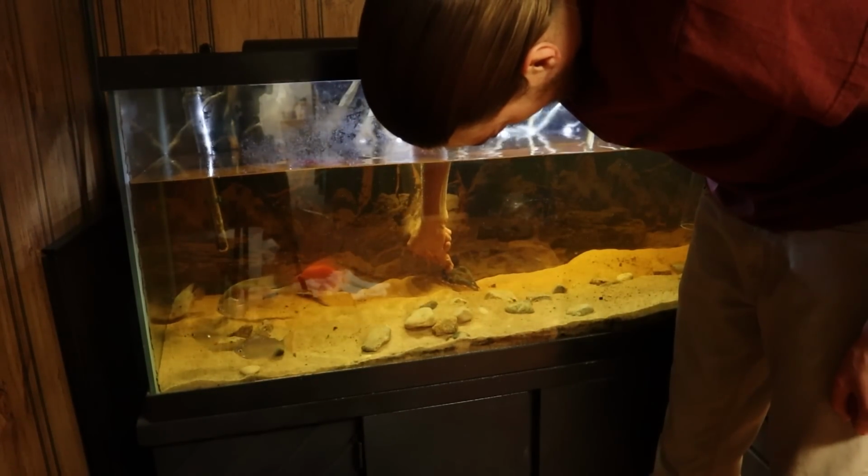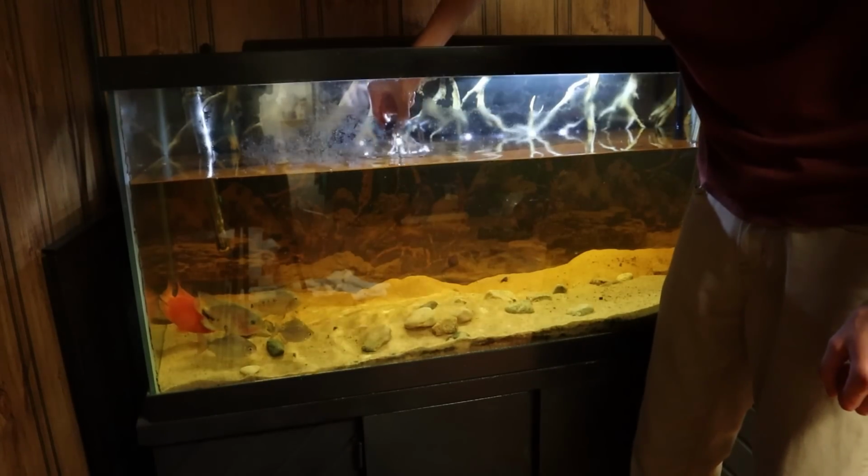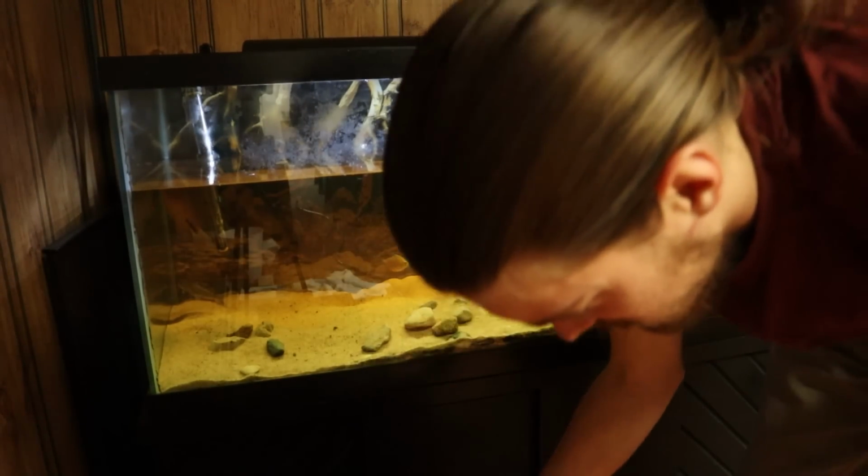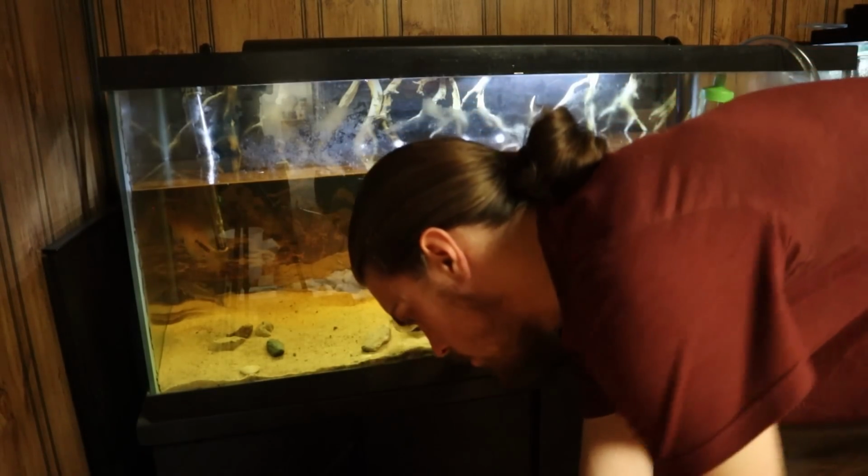I'm gonna try and grab him by hand. There we go. All right, buddy, you're going to a much bigger tank. Don't even worry about it. I'm also gonna put this cave in his bucket. I'm not gonna put any fish in here because I don't want him pinching them.